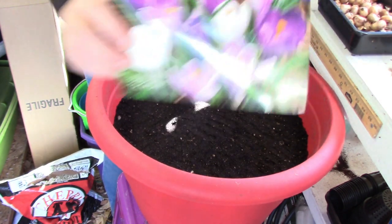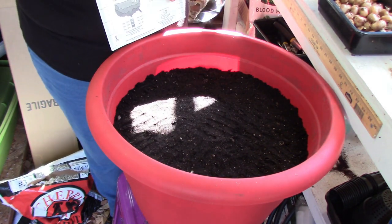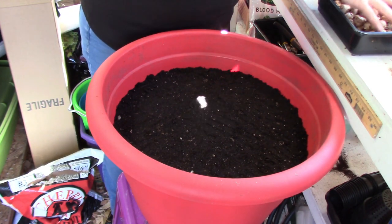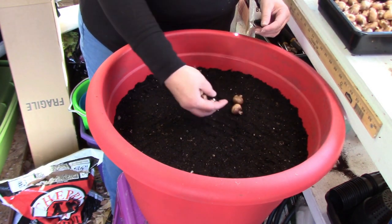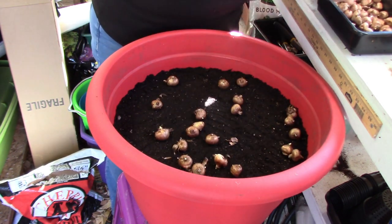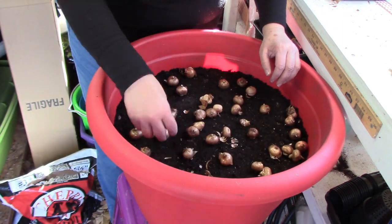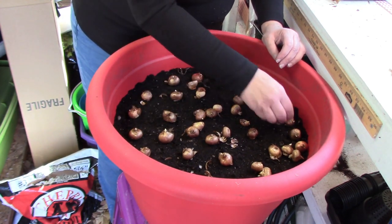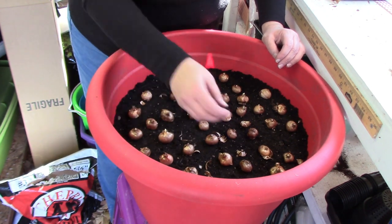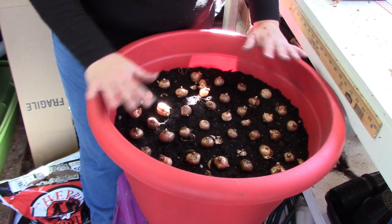This is our final. So mixed crocus. We had 60, how many plants did I have? Because I had two packages. I don't know. We had a lot of crocus. So I am just going to take like half of these crocus. As you can see, I have my crocus. Now I'm going to fill it up.